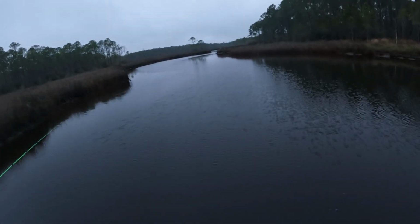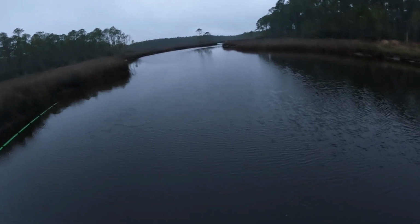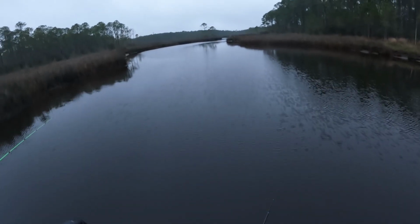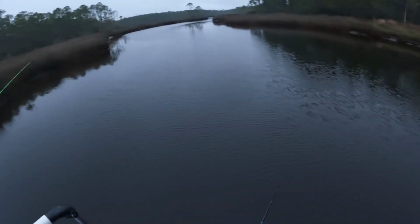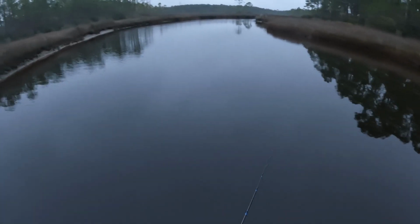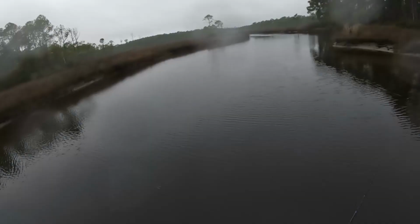You want to throw right down the middle when you're fishing these deeper creeks and spend a lot of time on your deeper bends. Work it real thoroughly. A lot of times they'll stack up in there and you can pull three or four nice trout out of one spot. Got 56 degree water temperature this morning. Not real cold, but cold enough to get these trout committed to these creeks.